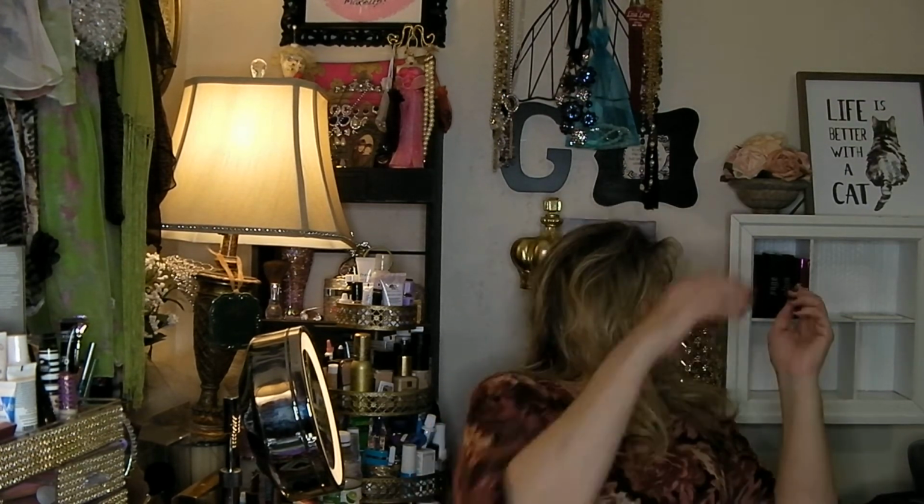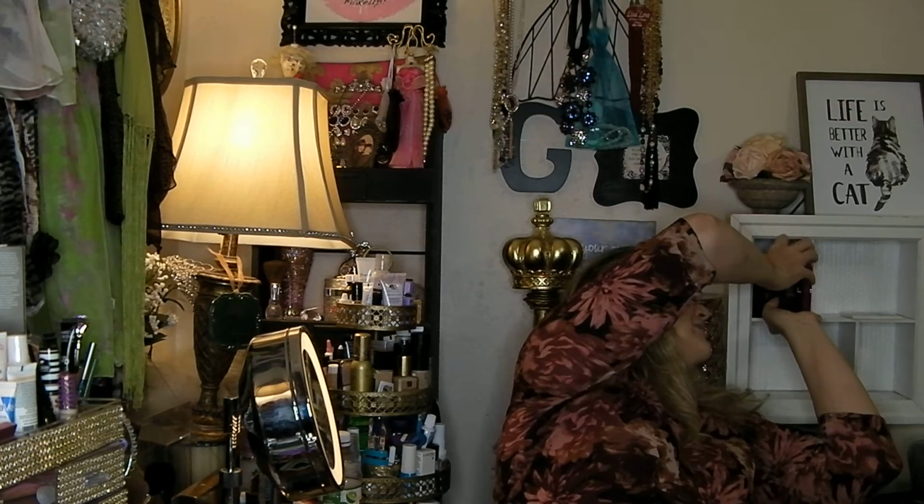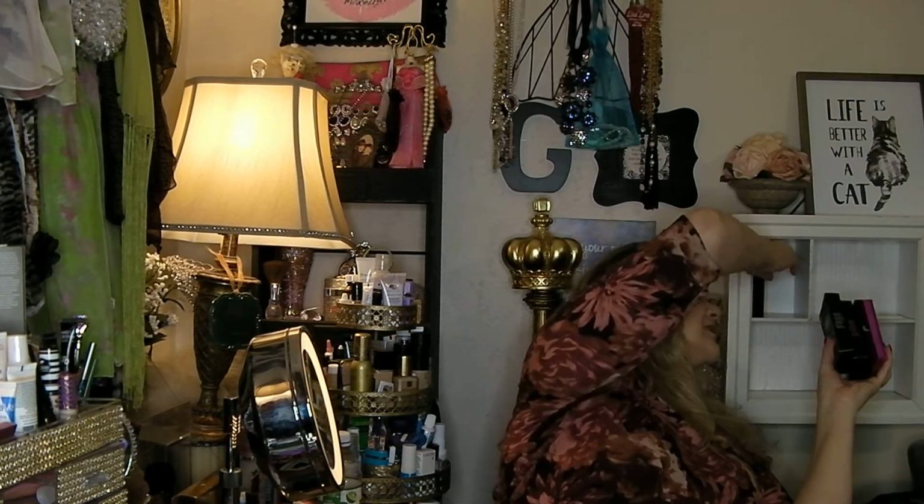Now I have the Laura Geller Weekender little book. I have the Flirty Friday, the Saturday Style, and the Sunday Fun Days. I didn't get some of my palettes down up here. Can you believe that? I knew I was missing something.